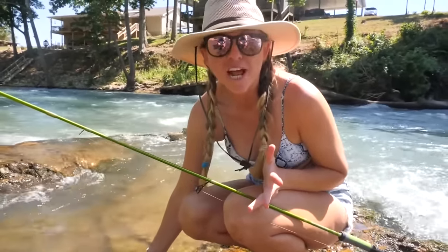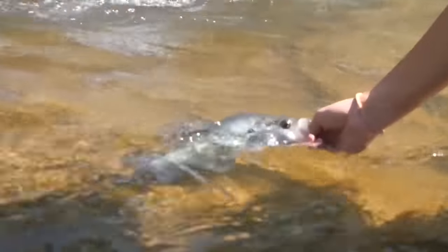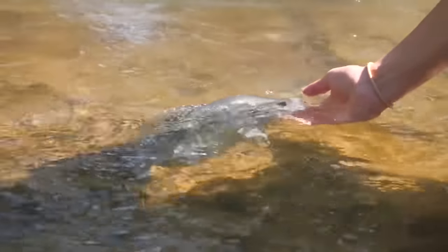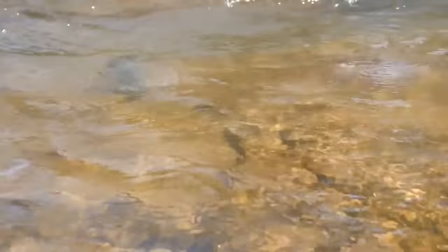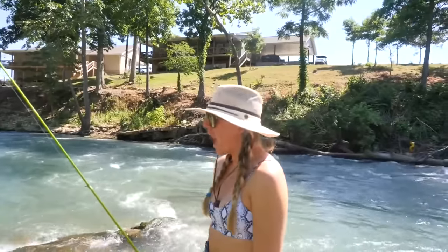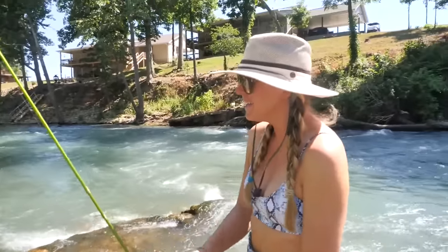I am still in awe that I just caught a crappie here, but we're about to send him back. So here he goes. Bye, buddy. What's he gonna do? He said, I'm a trout. Whoa! That is incredible. Hey, over there. That's amazing. Go back out there and see if you catch another one.